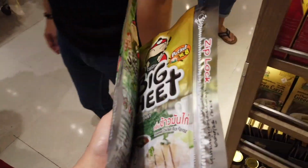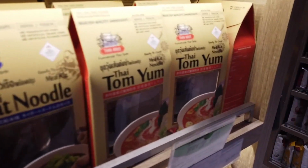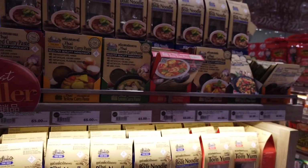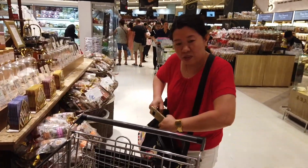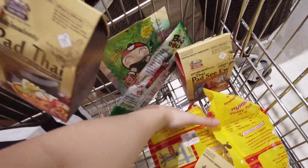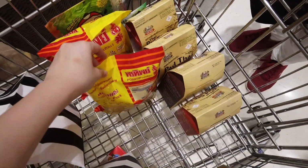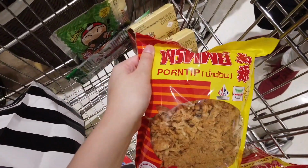I got the big sheet na seaweed. And this one, yung roll nila. And we are getting like the tom yum seasoning na kit. Tapos meron ding pad thai. And then they have a lot of curry. And I got my seaweed. And mommy got the pad thai also and chocolate. Si Ate Vic na grocery shopping. We also got this one, which is the flossy pork. I'm fixing the cart.